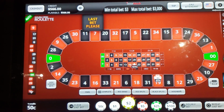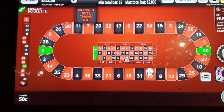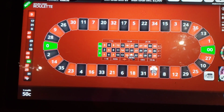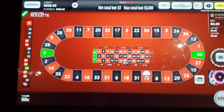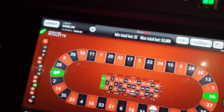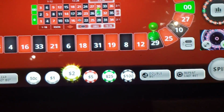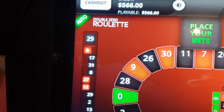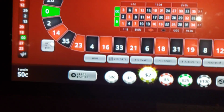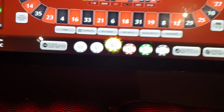But again, we've been playing for years and years, I would not bet your favorite numbers. I would bet the patterns and bet basically shifting your bet around based on what just came out. It gives you, in my opinion, a much better odds at winning. 29, I missed that one. Should have bet the 9s. I bet 19, but forgot to bet the 29. Again, patterns work. We're still holding good, 566, and we continue on.